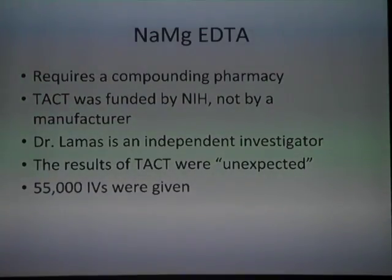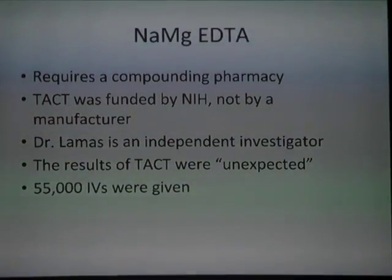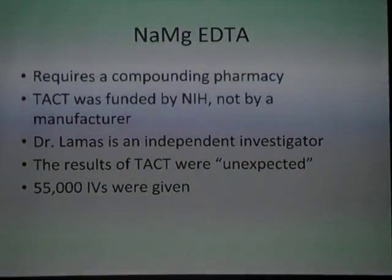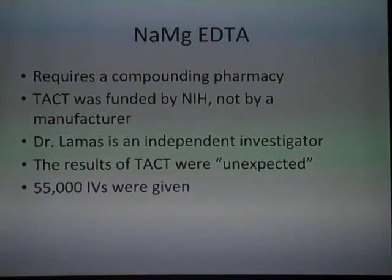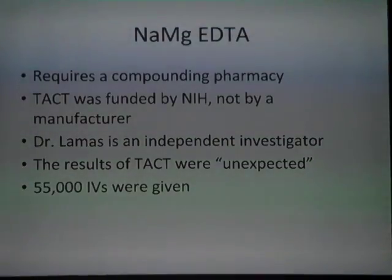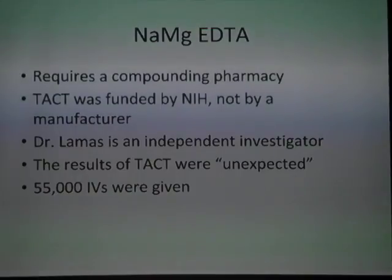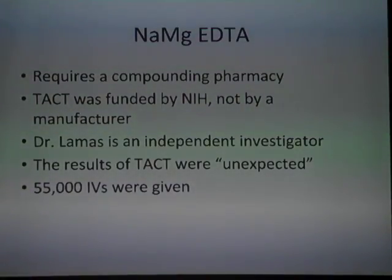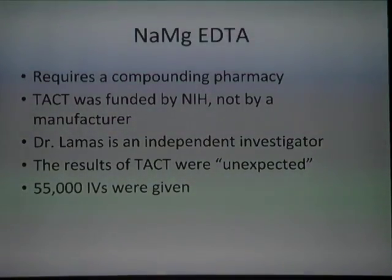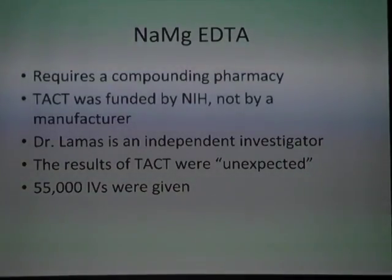Sodium magnesium EDTA requires a compounding pharmacy. TACT was funded by NIH, not by a manufacturer. This is a big plus for chelation because they didn't have any axe to grind or any profit to make with a patent. Dr. Lamas was an independent investigator who didn't have an opinion one way or another prior to the study. The results of TACT were unexpected, so it wasn't something we were proving that we already believed in as a whole study anyway.